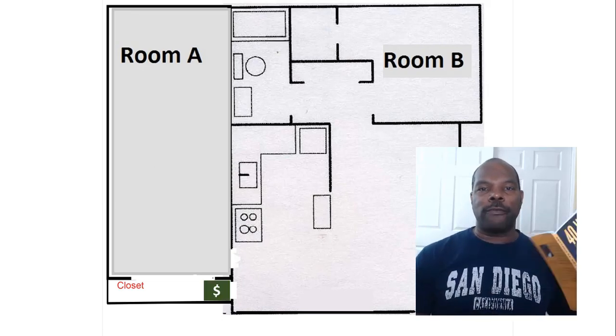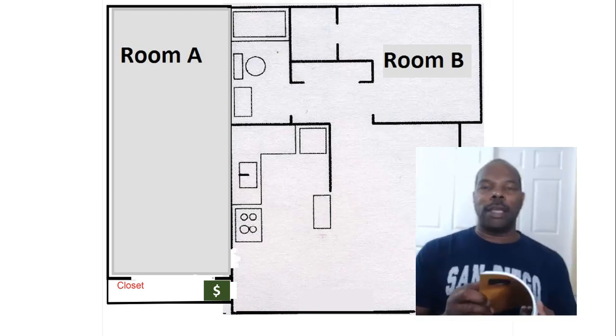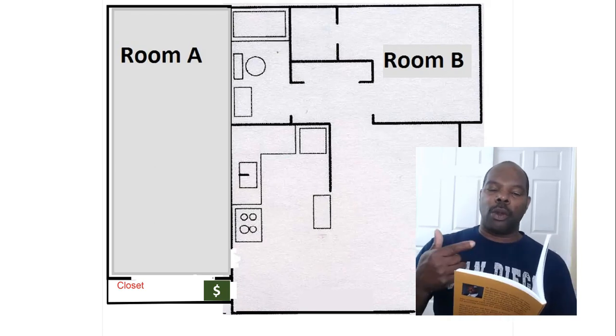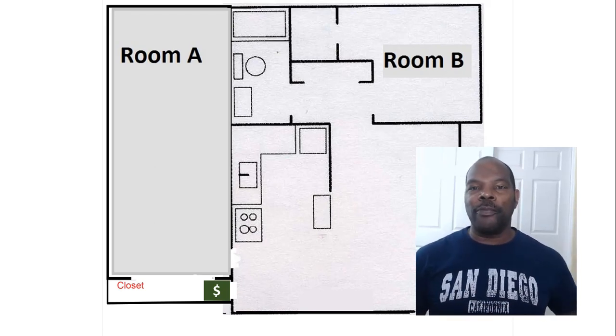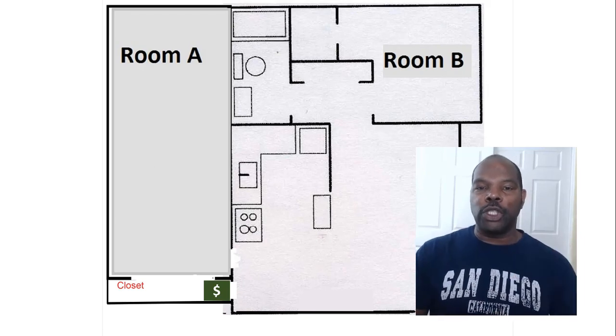And I talked about this first in my book, 40 Ways to Increase the Net Income in a Rental Property. It is tip number 32, which is rental appliances and furnishings. So I'm actually living out these 40 ways and I'm demonstrating them. Here, let me show you what I did.